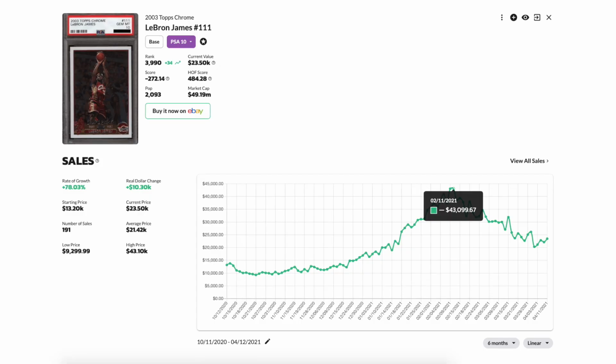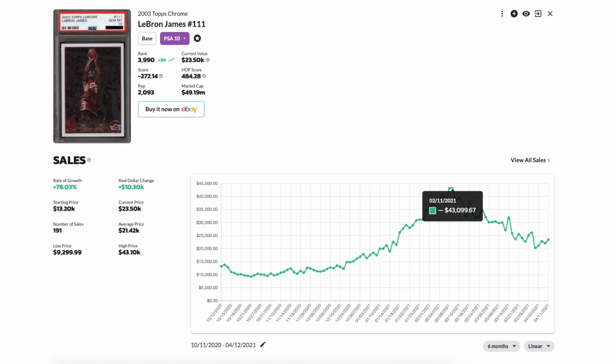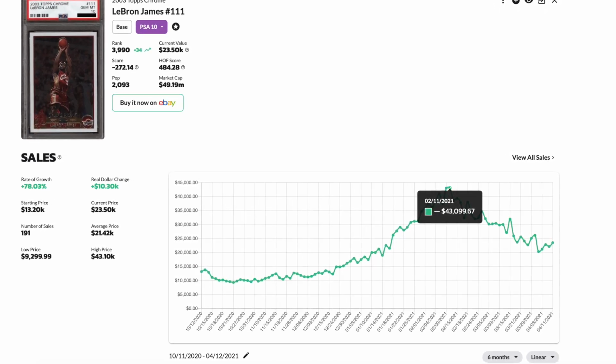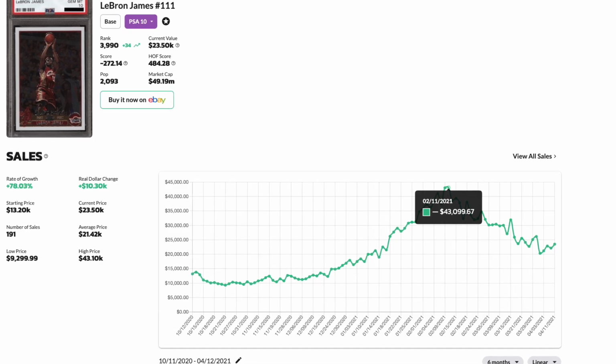It got all the way up towards $50,000 and now it is back down around 22. So it's lost almost 50% of its value from the peak. And I think it's actually a great lesson because especially around that time, this idea kept floating of buy the GOATs, buy the GOATs. It's the safest, there's never anything wrong. You have to buy the GOATs. And this is a lesson.